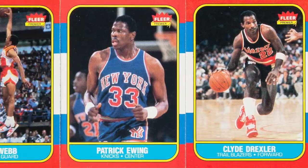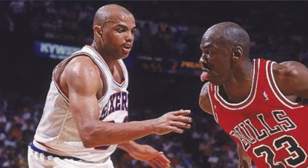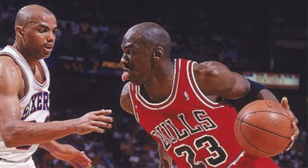And what happened was Jordan started winning championships. He was beating the Sixers on the way to winning those championships, which was really bad. And then with each championship he won, the price of the card went higher and higher, and I hated him more and more because I had lost this holy grail of cards. At least I thought I had.